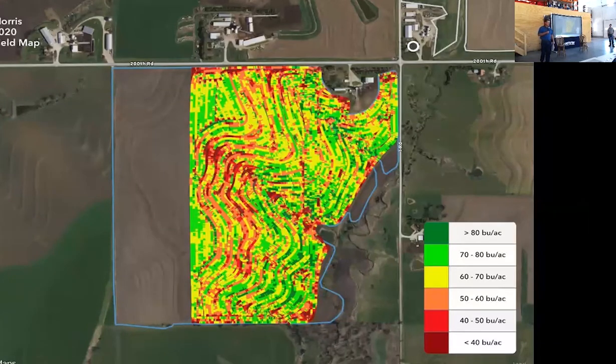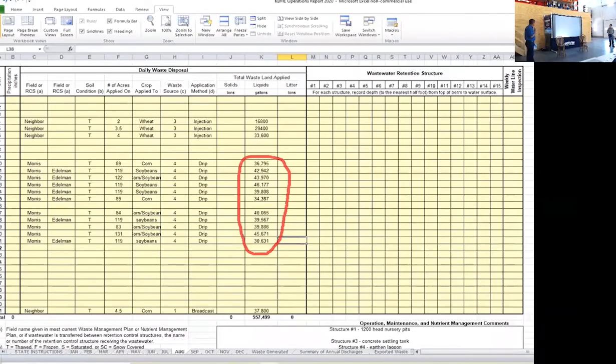So we did not see the yield response that I was hoping, i.e. I can't sell that stuff to my in-laws and get the money. All right, so we still got to work on that. So that was last year. So this year we decided, like I said, we're going to try to pump this manure out there a little earlier, get it out there sooner. We didn't get that accomplished.